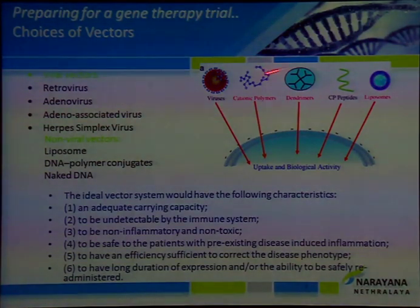So a variety of different kinds of vectors are available. You can have viruses, which I'll talk more about. You can have non-viral delivery systems, which are cationic polymers, dendrimers, cell-penetrating peptides, liposomes, and now there's naked DNA also. So these are sort of the driving characteristics of a vector delivery system that we need to consider when we are trying to decide which patient will be suitable for what kind of therapy.